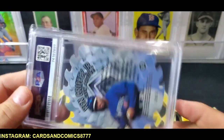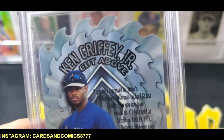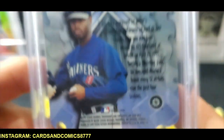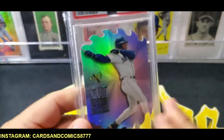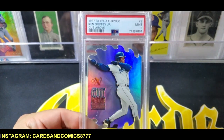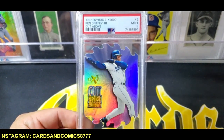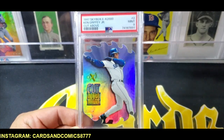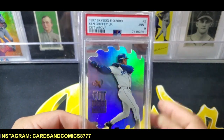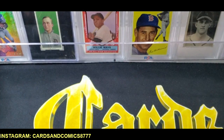So there you go. This card, again, with all those blades right there, are just really tough to grade. Came back a 9. I'm super stoked. This is probably the one card I probably had the least hope to get a 9, honestly, just because of how tough it is with those die cuts. So, huge PC card. It makes up a little bit for my Linchpins. It came back an 8.